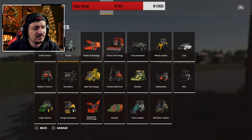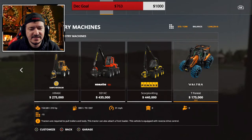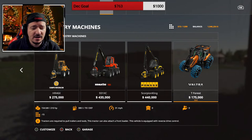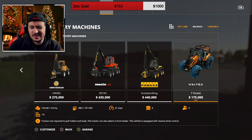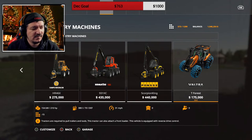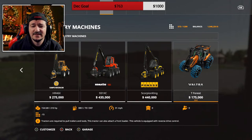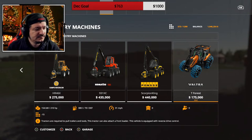Okay, so let's go right over here. Let's go to forestry machines. And yep, there it is. Okay, we got the T-Force, which is $175,000. Let's see. Oh, I need the new Xbox. Good luck trying to find one. No, right now I am on the new Xbox Series X, which is pretty much the same thing as consoles. There is no difference between this one and your guys' version one. The only difference is maybe faster loading. That's about it. Because they haven't optimized or anything like that.